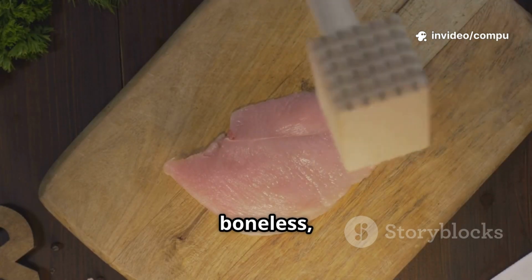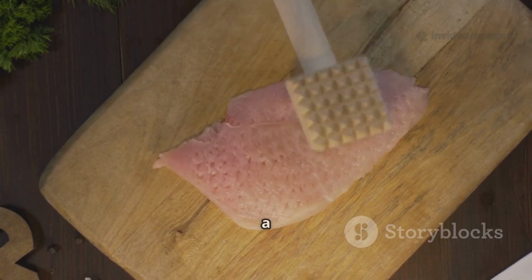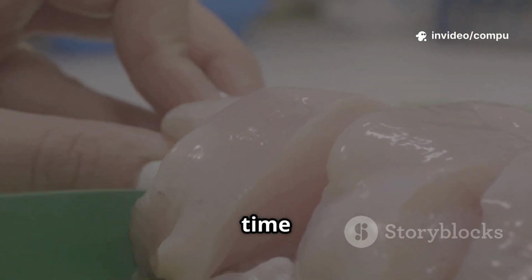First, we have 2 boneless, skinless chicken breasts. These are the protein powerhouse of our dish, providing a satisfying and flavorful foundation. You can also use chicken thighs for a richer flavor. Just be sure to adjust the cooking time accordingly.